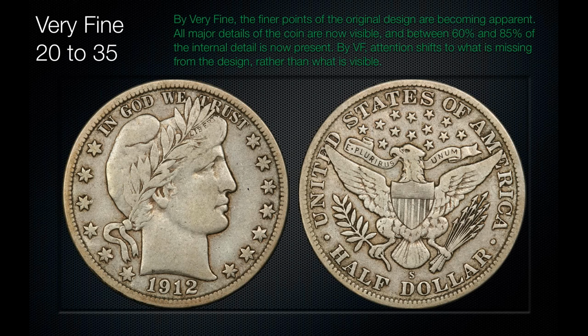And one thing I've often noted as a grader, by the time you get to VF, you're almost looking more at what's missing rather than what's there. So by VF, you're starting to notice that some of the hair above the eye is worn flat, or the feathers on the tips of the wings are worn flat. Whereas in the lower grades, you're more looking at what you can see. So VF transitions now into what you can't see.